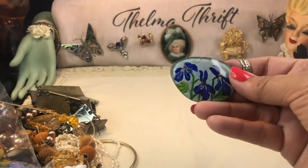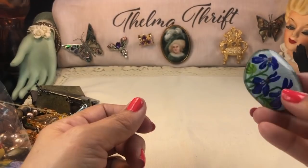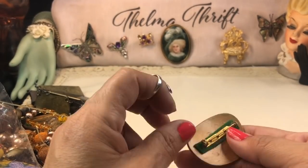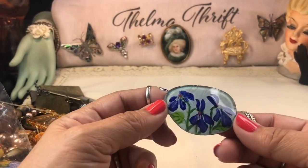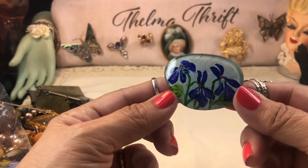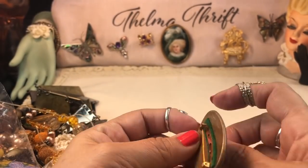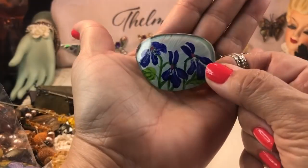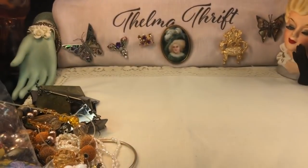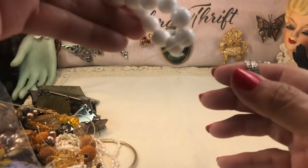Pretty. All right, here's a little brooch. This looks like it was made, honestly, this was made out of some glasses, prescription glasses. And they were painted and crafted. Is that not cute? That is so funny. I've never seen that. Have you guys seen that? I have never seen that craft.